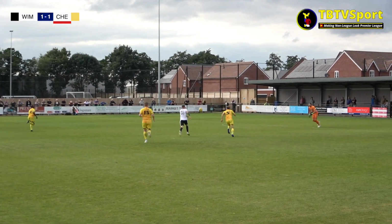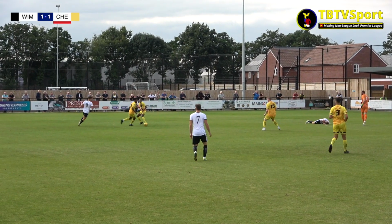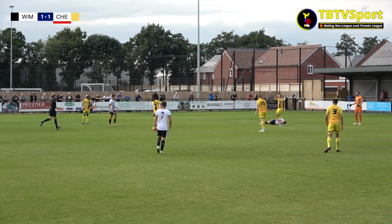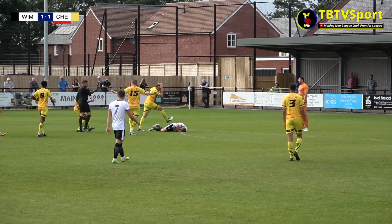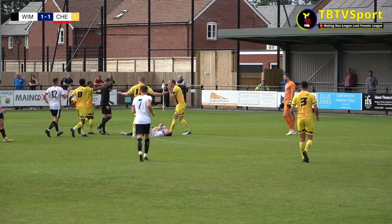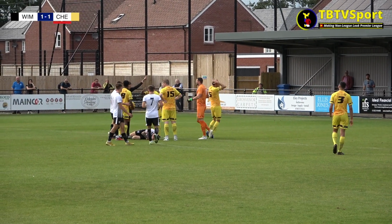Did I mention there was a few robust challenges in this match? I can't remember. Lewis Bill getting absolutely poleaxed by Sam Besant. I've got a lot of love for Kieran Murphy's reaction here. He doesn't think there's anything wrong with that. Have another look, fella.